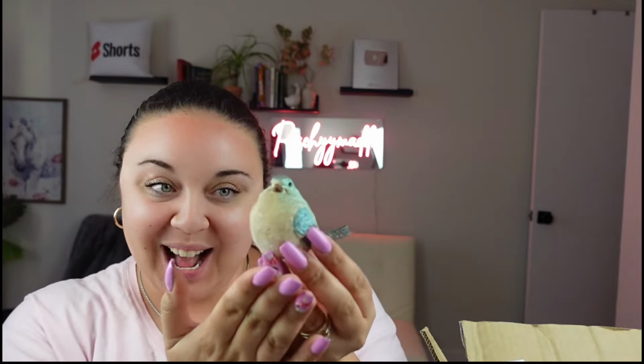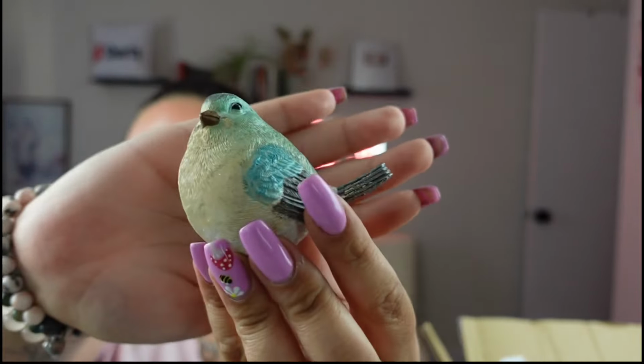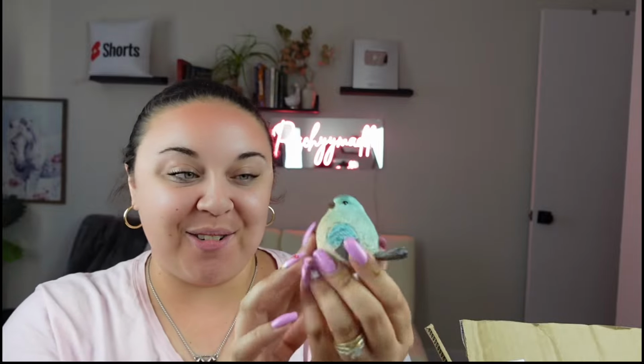Oh, okay. So we have fairy garden stuff. This is a little bird. Okay, this is so cute. This is gonna go in the fairy garden for sure. Y'all are so sweet. This is a little nest. Oh my gosh, that's gonna be so cute. I'm definitely doing fairy garden stuff this week.